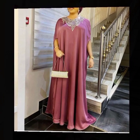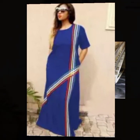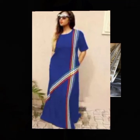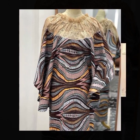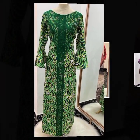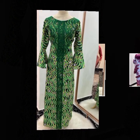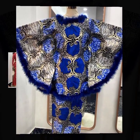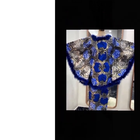Kaftan boubou styles from top-notch designers. In today's video, you'll be seeing a lot of kaftan styles made with different clothes or fabrics. Some of those fabrics are Ankara, some of those fabrics are chiffon, lace material, silk material, and some other beautiful latest fabrics. Viewers, we've carefully selected those fashionable styles of clothing for African ladies or even women in the diaspora or abroad.